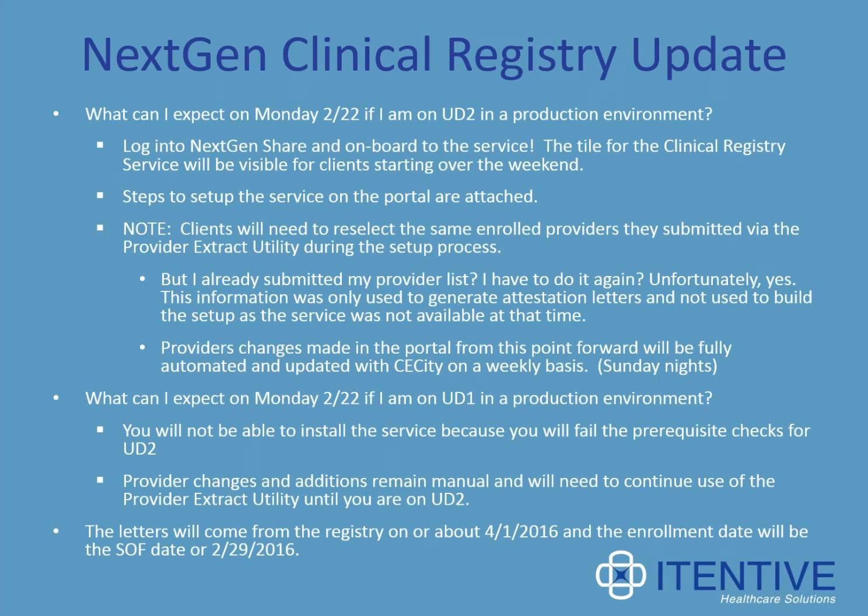So a couple of the questions that we had is, but I've already submitted my provider list. I have to do it again? Unfortunately, yes. This information was only used to generate attestation letters and was not used to build the setup as the service was not available at that time. And literally this just came out this week. Provider changes made in the portal from this point forward will be fully automated and updated with the C-CDAs on a weekly basis. That's Sunday nights. And what can I expect on Monday 2/22 if I'm on UD1 in a production environment? You will not be able to install the service because you will fail the prerequisite checks for UD2.